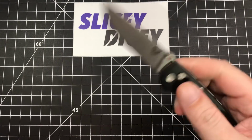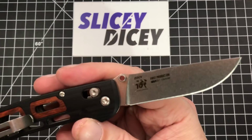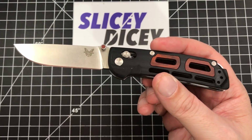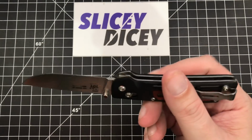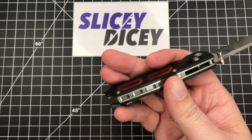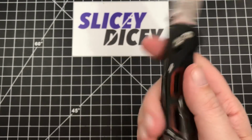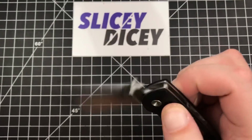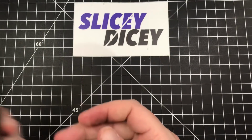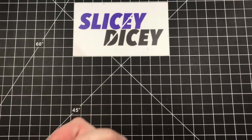You have that fun Benchmade Axis lock to play with. Good materials, 20CV. It is not cheap. It is $212, so definitely not an inexpensive knife at all. But I think if you get one in your hand, you'll feel like it's worth it. There are so many little details, like the little bamboo style stuff on the backspacer. Nice deep carry clip. It's a very well done knife, and one of my favorite little 3-inch knives to carry around.